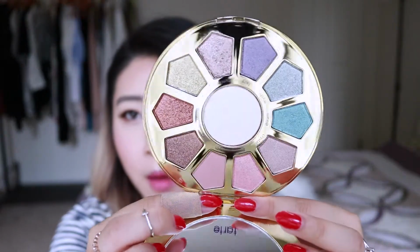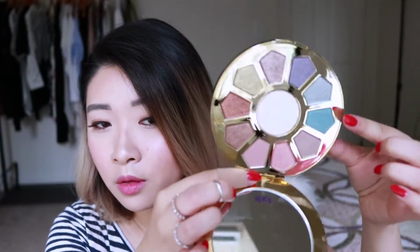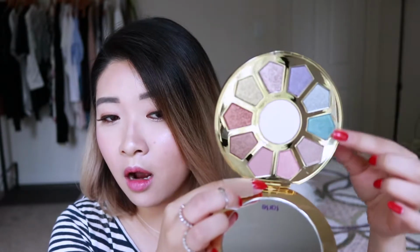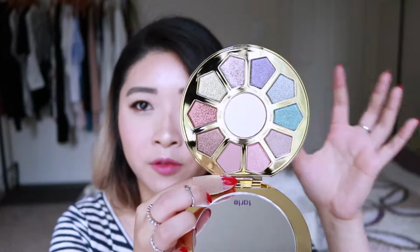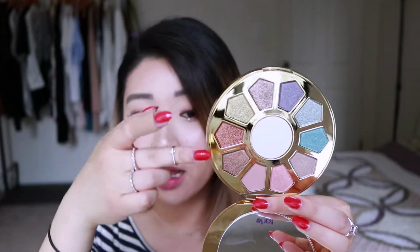So as you can see, I don't know if you can see in here, but I think these guys over here are your basic type of shimmer colors. But these over here, they look a lot chunkier, and these are the kind of glitter metallic shadows, which are just absolutely beautiful. So I'm really excited to start playing around with this palette.